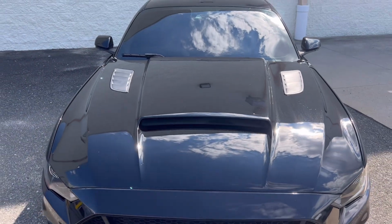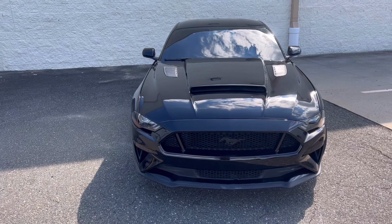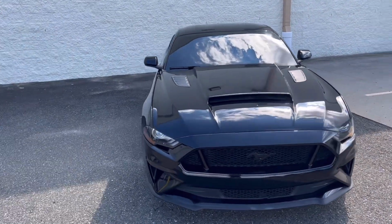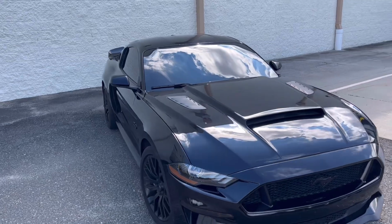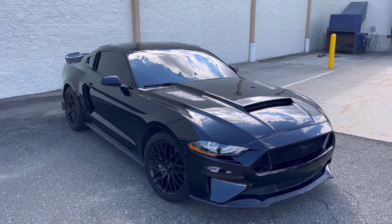It looks really nice. If you want to check it out, I did have a stock Mustang GT with the stock hood. It did get totaled. I got hit, and that's why I have another Mustang GT. If you want to check that out, it's a few videos down and shows you what it looked like. It's another black Mustang GT 2018, just like this.